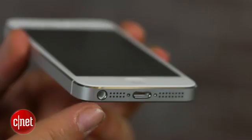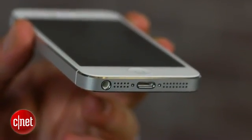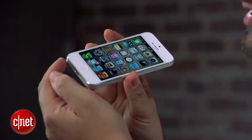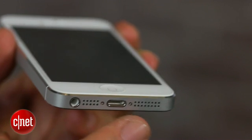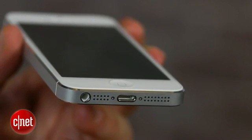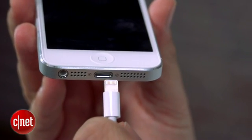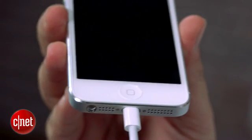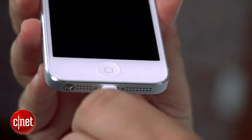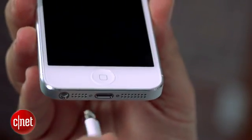Another design change you can totally see on the bottom of the iPhone 5 is that the headphone connector is now on the bottom. It's like an iPod Touch. And also the speakers have been reoriented, and in the middle there, that's the Lightning connector, the controversial Lightning connector. That's because you're going to have to change out your USB cables and accessories to accommodate that. Now, it is a reversible connector and plugs in a lot more easily than the previous 30-pin.